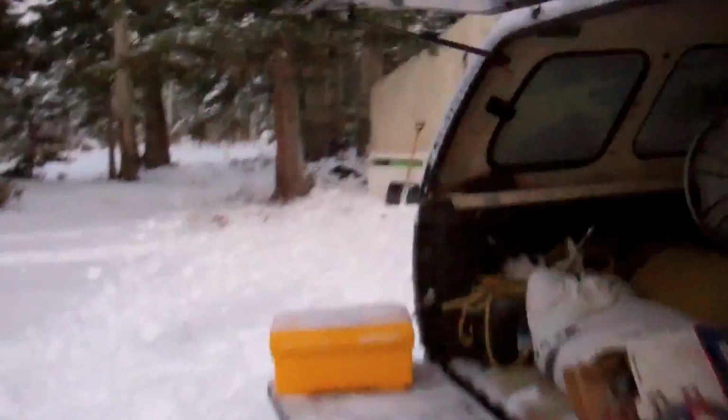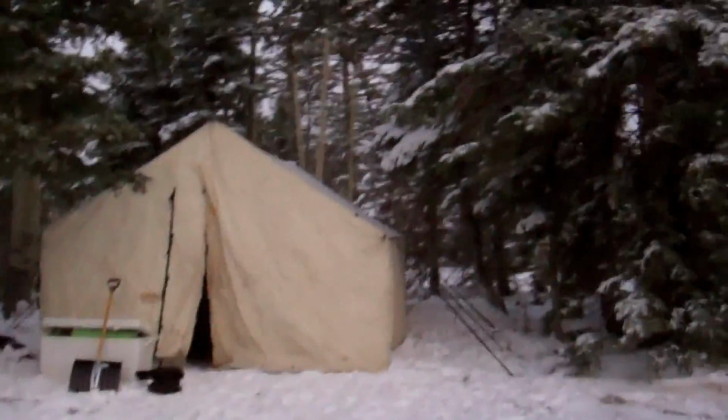We have our sleeping tent set up right here with no lantern yet, so it might be dark in there, but this is where we're all going to be sleeping. And it's still snowing a little bit, but the clouds seem to be breaking. And then here's our cooking tent, where we have the wood stove burning already. Lanterns going, we're getting everything set up for cooking.